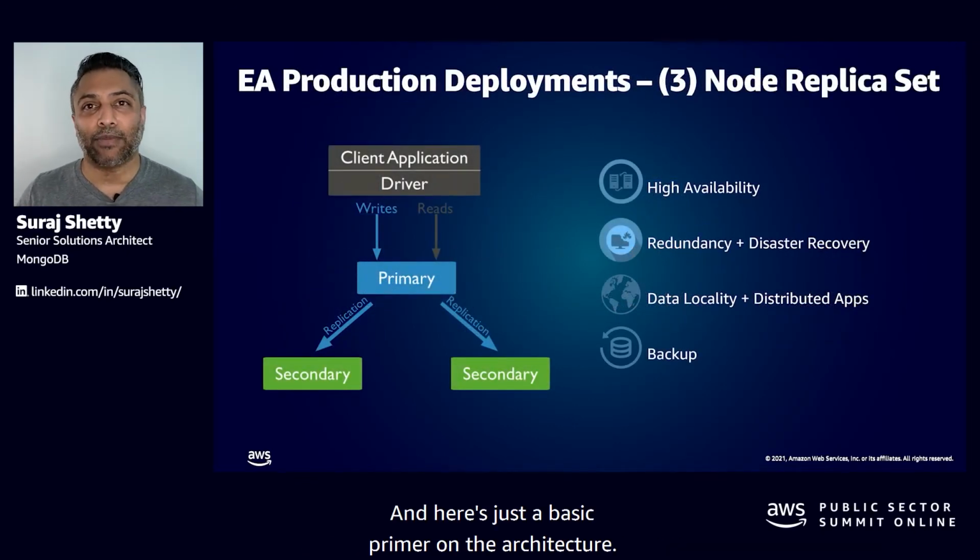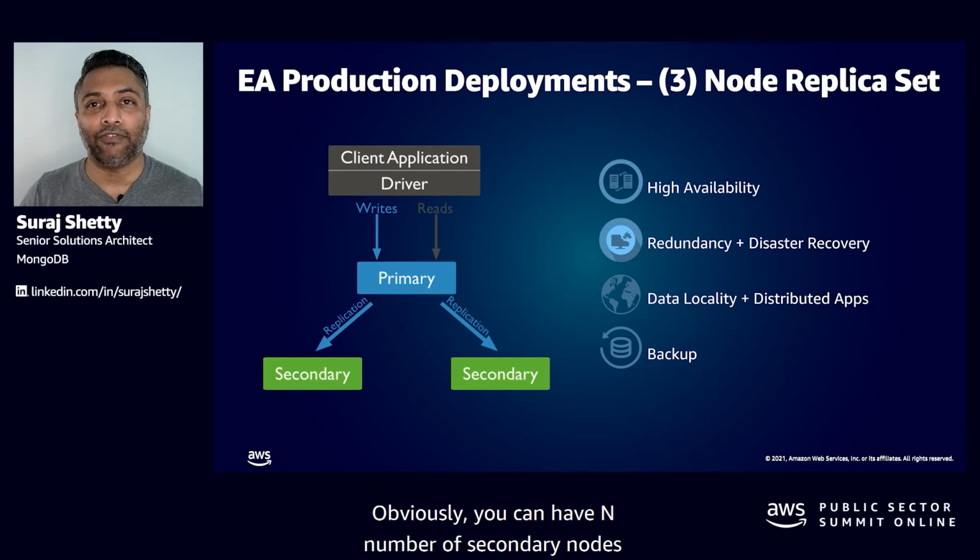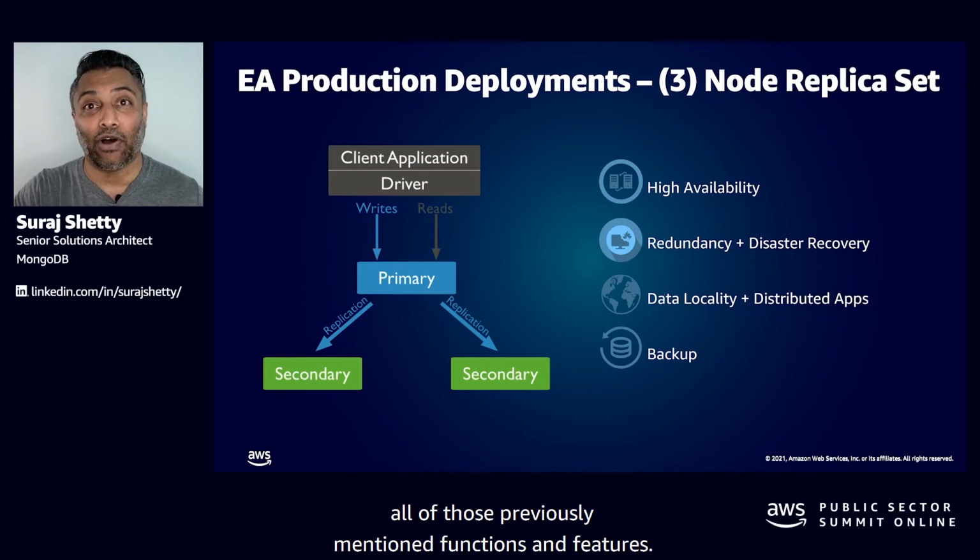And here is just a basic primer on the architecture. So like I said, you have a primary node with two secondary nodes. This is our basic architecture. Obviously, you can have n number of secondary nodes after that. But really, this is the key to allowing us all of those previously mentioned functions and features.